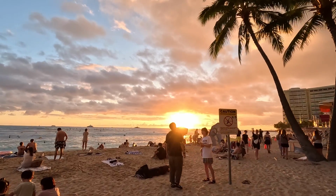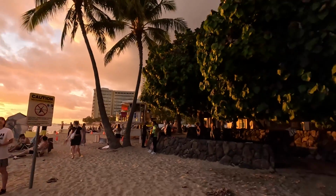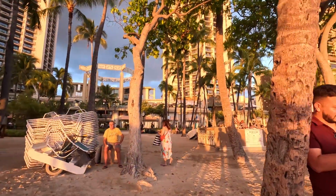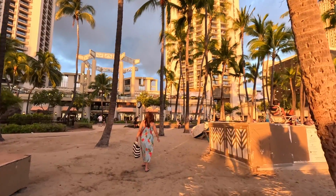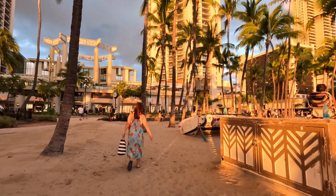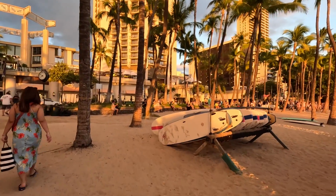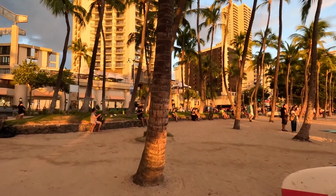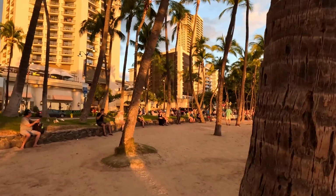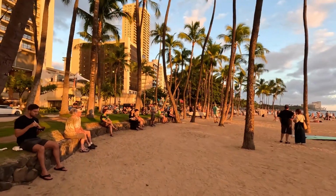Okay, we get a little bit closer. It doesn't look like the camera is fixing itself, so unfortunately we can't see it as well as if you were there in person. I'm going to go ahead and head back to Kalakaua Avenue, walking ahead here, crossing through this beach area. And I'm going to end our walk at the Duke statue. So as you can see, lots of people are posted out here, ready and waiting for sunset, which happens, I'd say, in about another 15 minutes or so.